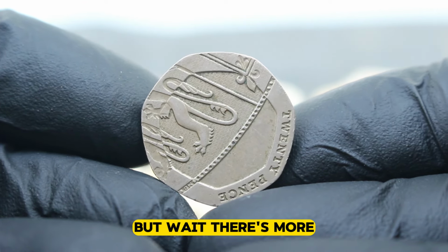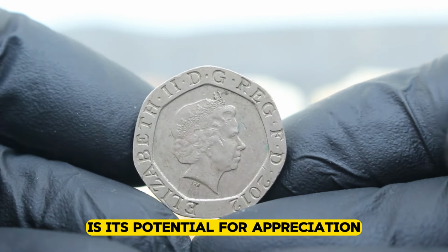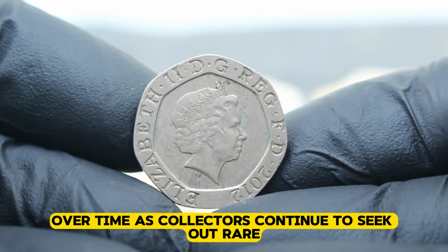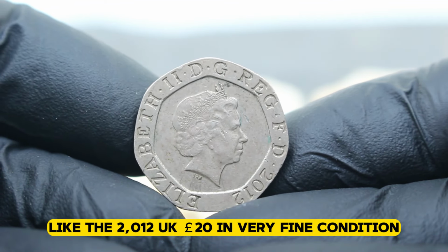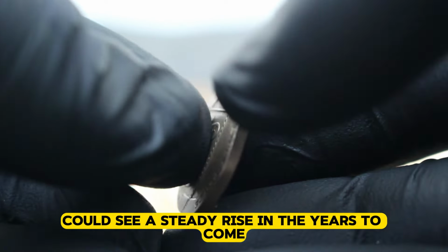But wait, there's more. What makes this particular coin even more intriguing is its potential for appreciation over time. As collectors continue to seek out rare and pristine specimens, the value of coins like the 2012 UK 20 pence in very fine condition could see a steady rise in the years to come.